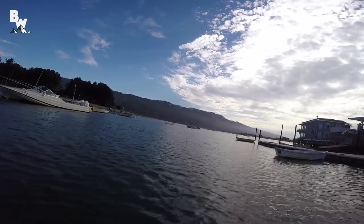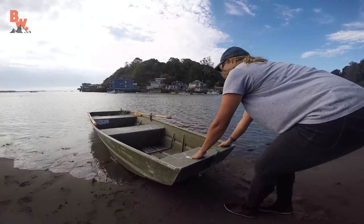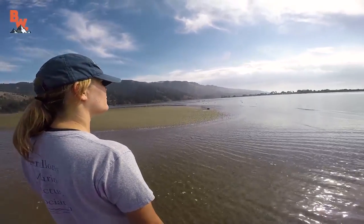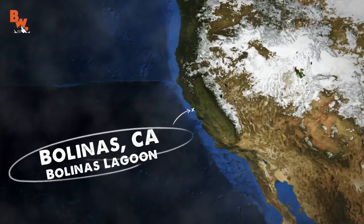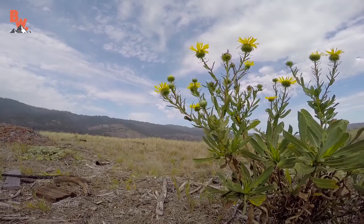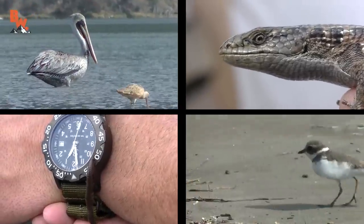As the sun breaks through the morning clouds, we slowly cross the harbor and land on the shore of Kent Island. Welcome to the Bolinas Lagoon, an internationally recognized wetlands that is perfectly tucked into the hills of West Marin, California. This 1,000-acre tidal estuary is a protected refuge and home to a variety of animal species.